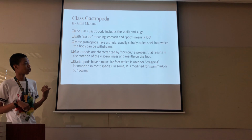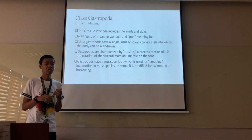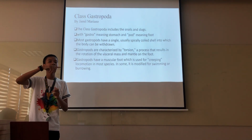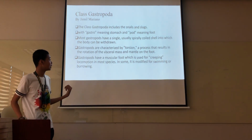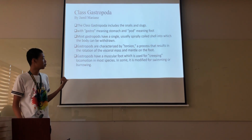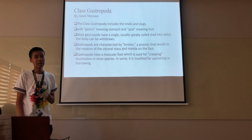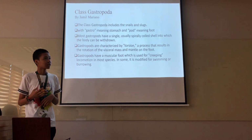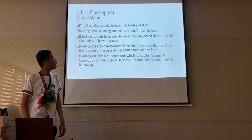Gastropods are characterized by torsion, a process that results in the rotation of the visceral mass and mantle on the foot. So, yung organs ng gastropods, usually nakapaspiral motion sila sa shell. So, makikita po natin later yun sa anatomy. Gastropods have a muscular foot which is used for creeping, locomotion in most species. In some, it is modified for swimming or burrowing. Meron silang foot that they use for moving, and this foot also helps in sticking to surfaces using their mucus.